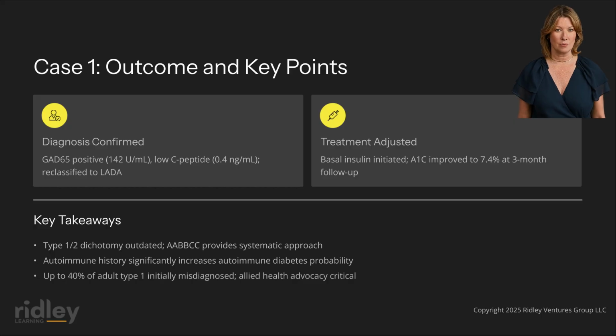Here is the clinical outcome for Mr. Williams. Following communication from the physical therapist, Mr. Williams' primary care physician ordered islet autoantibody testing and C-peptide measurement. Results revealed positive GAD65 antibodies with a titer of 142 units per milliliter, compared to a reference range of less than 5 units per milliliter, and low C-peptide of 0.4 nanograms per milliliter, with a reference range of 0.8 to 3.1 nanograms per milliliter, confirming the diagnosis of autoimmune diabetes consistent with LADA.